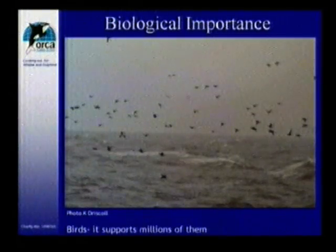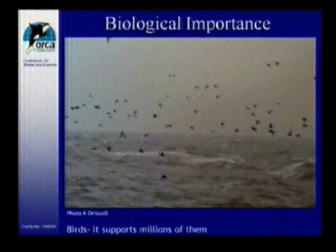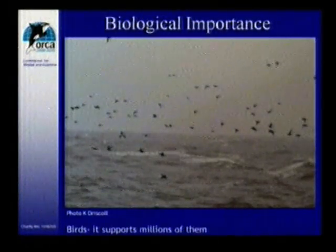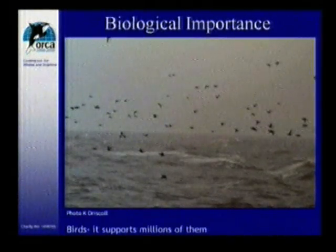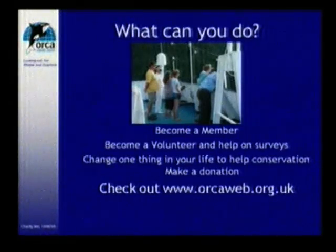So the North Sea, this is a picture I took of all the common scoters, and they'll be out there in any weather. And we've got millions of birds that live around and in the North Sea. And we've got really important populations of whales, dolphins, and porpoises as well. And that's why we're out here, and that's why we're doing what we're doing. And we hope that you've been able to join in with some of the activities and get a better understanding of why we're here and what we're doing.